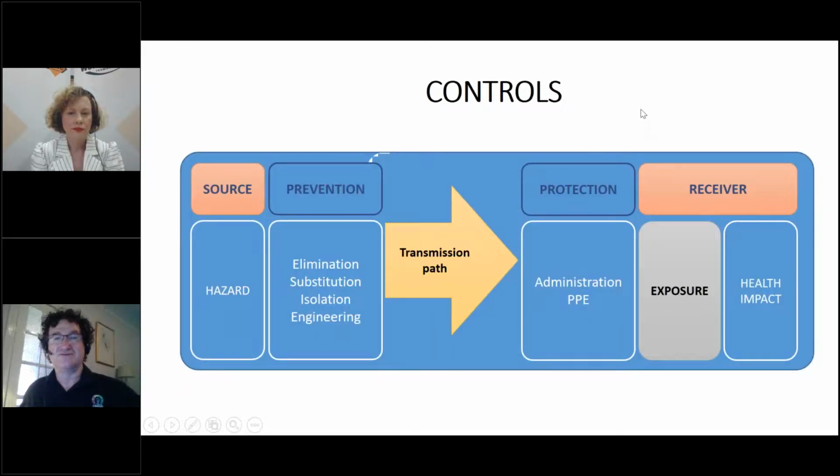Okay, so controls. I'm not very comfortable with this particular slide. It doesn't represent it very well, but as hygienists we like to look at control at the source. So where that hazard is, we want to try and control the source. The prevention activities are in there: elimination, substitution, isolation, engineering.